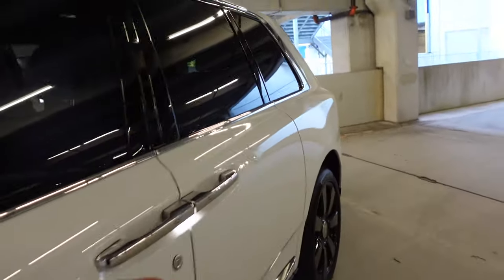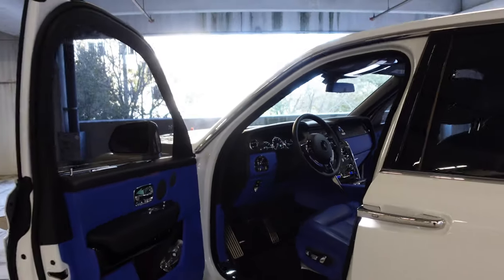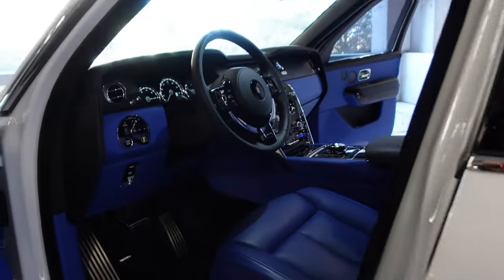The other crazy thing about Rolls Royce is you can spec them however you want. This one went very bold on the interior. The exterior is pretty much standard white, chrome, and kind of gray black wheels, but the interior of this one is truly special. We'll get to that in a moment, but I want to check out under the hood.